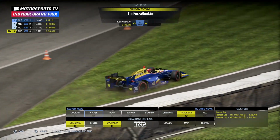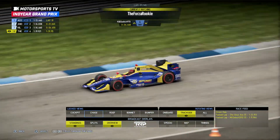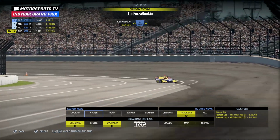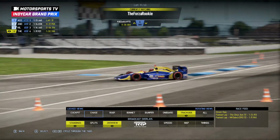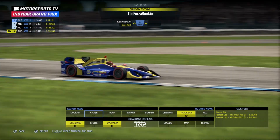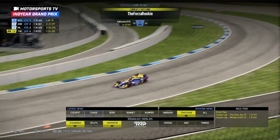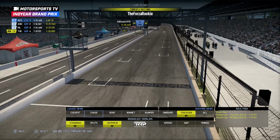that should in all well count for an incident. If the driver doesn't want to count it as an incident, it's fine with him. He doesn't have to. Right, but moving back on into our conversation, it's going to be 6 for the pole sitter, 4 points for second position, 3 for third, 4th gets 2 points, and 5th gets 1 point.